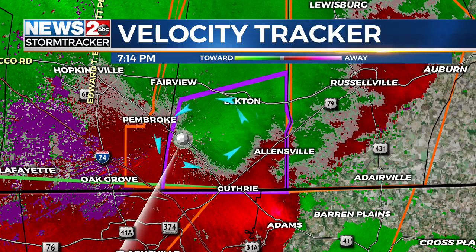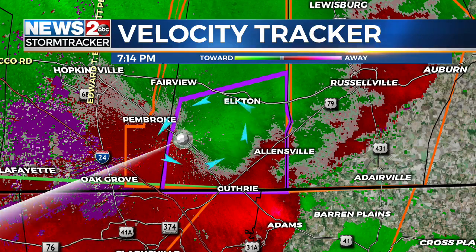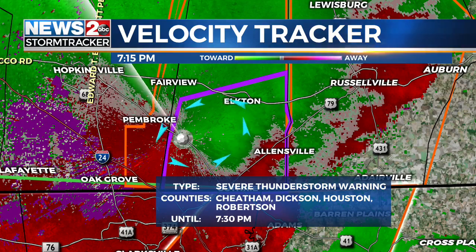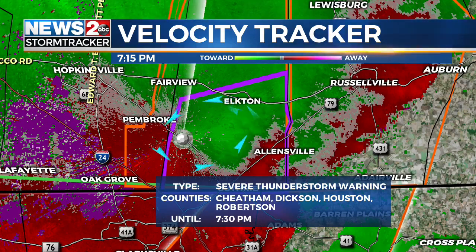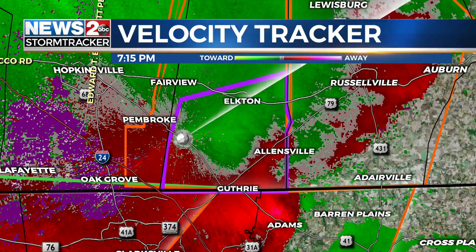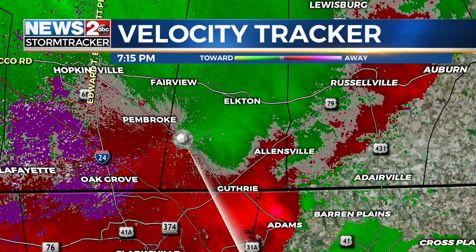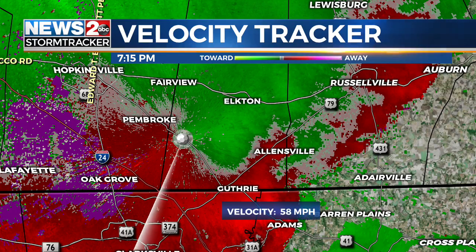But just to the south of there, my goodness, these winds that are approaching Adams could be getting up to maybe 80 miles per hour. That's their severe thunderstorm warning for Cheatham, Dickson, and Houston counties, and that's in Robertson County, of course, and that's until the 7:30 time period. And again, just looking at that wind field coming across Highway 41.